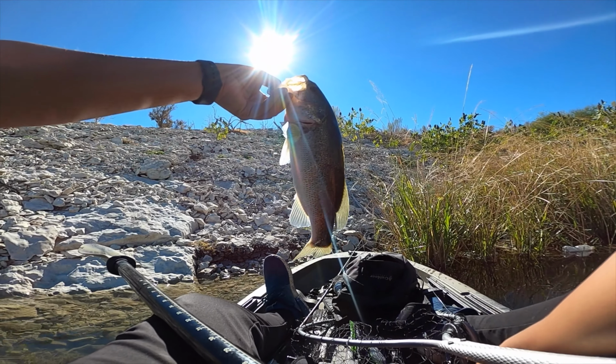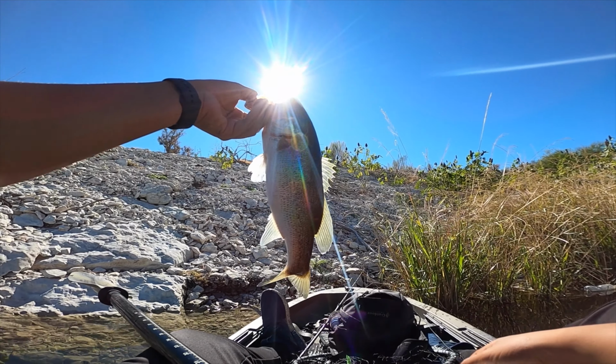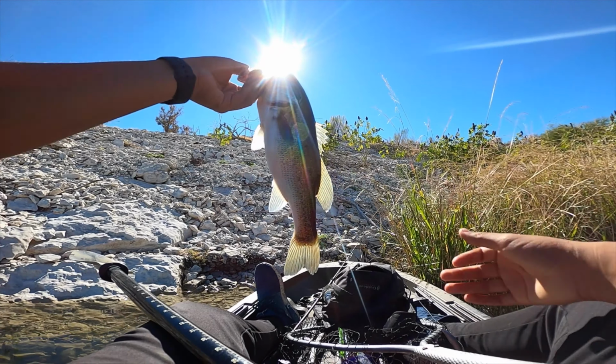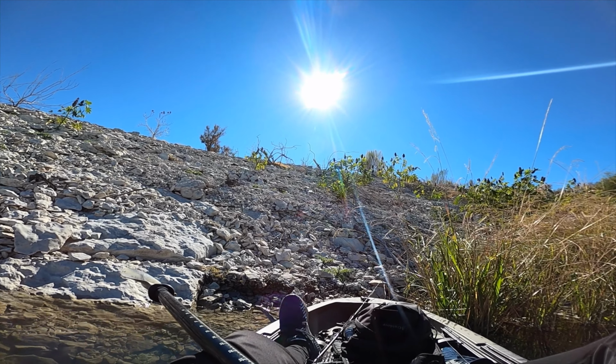There we go, everybody. First fish of the day on the jerkbait. My first jerkbait fish ever. Not a bad fish. Nothing compared to the fish that followed up my bait beforehand, but I'll take it. First fish of the day. Not bad. We still got quite a bit to fish. Go ahead and put him back in the water. There he goes. Swam back down to the depths.